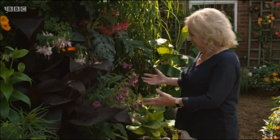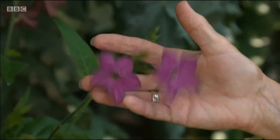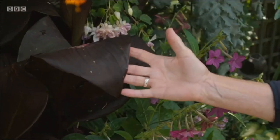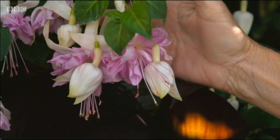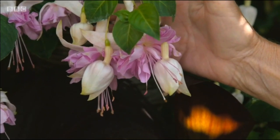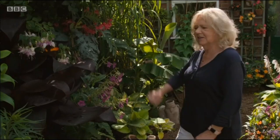What I like about this area is the fact that we have Nicotiana, which is this beautiful deep purple, and it goes with the canna, which is lovely, and then the fuchsia has these most beautiful lilac petals. I just love this colour grouping together. Very pleasing, that one. I like that.